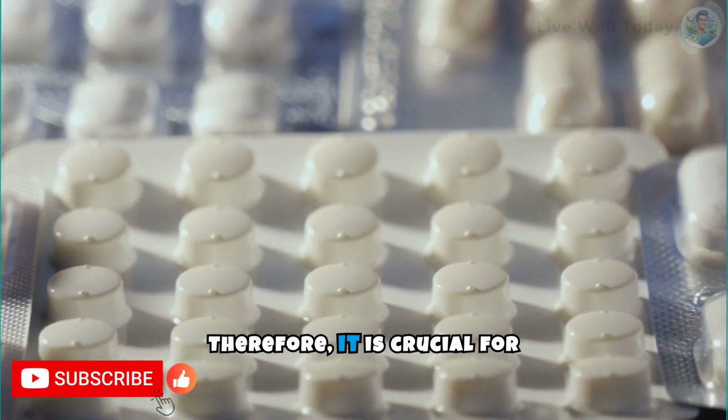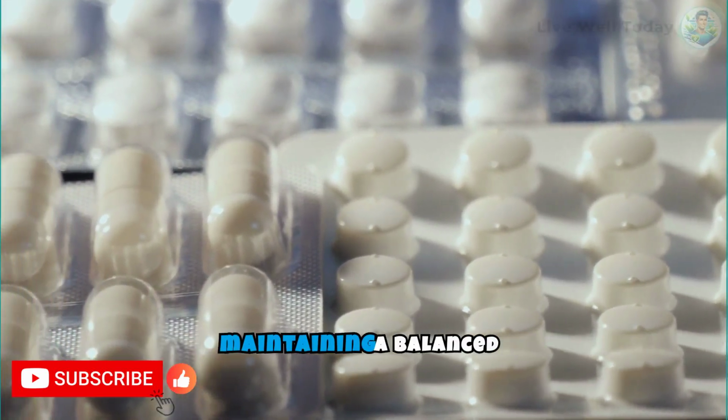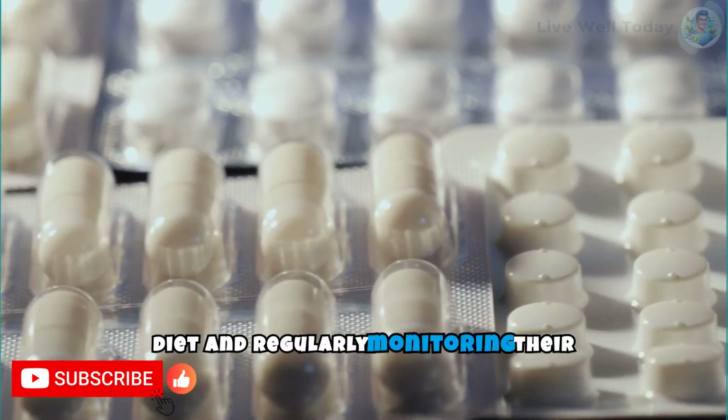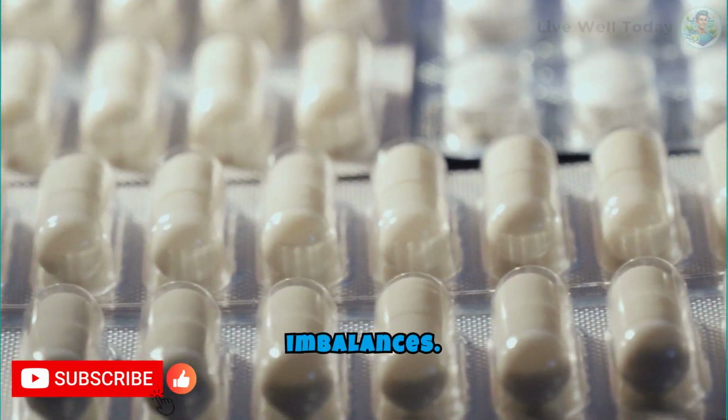Therefore, it is crucial for healthcare professionals to guide their patients on the importance of maintaining a balanced diet and regularly monitoring their electrolyte levels to prevent complications arising from these imbalances.